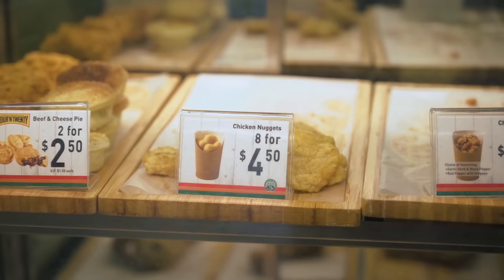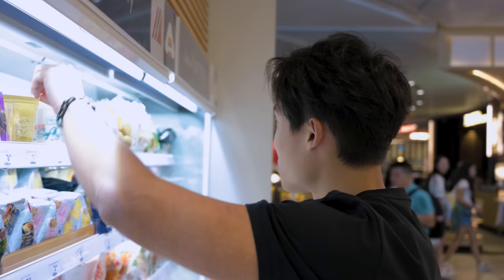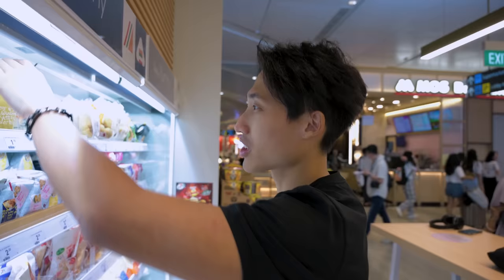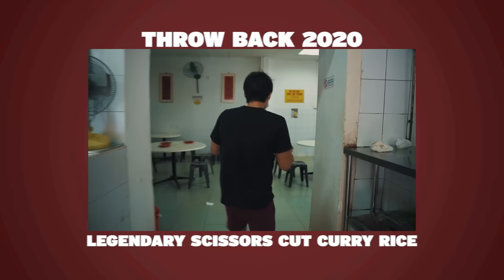Oh, they got nuggets. Nuggets, drumlets. Yeah, I see nuggets here. Okay, so yeah, let's explore the store a little bit. 7-Eleven's got everything. Oh, they got a lot more items I've never seen before. They got winter melon tea here, they got soy milk, almond milk. Wait, they got scissors cut there. You know the scissors cut, the one that we went to do like a giant plate. I met this guy, he was there.